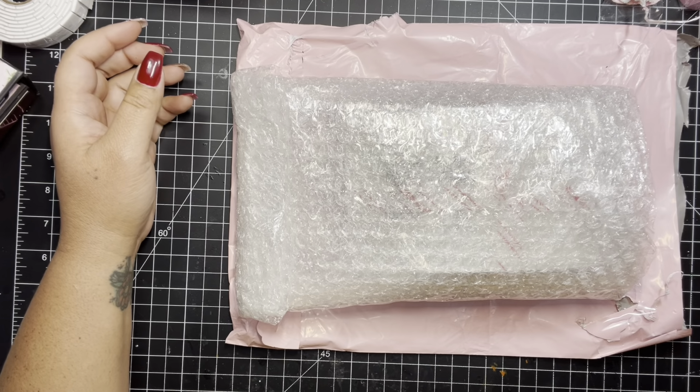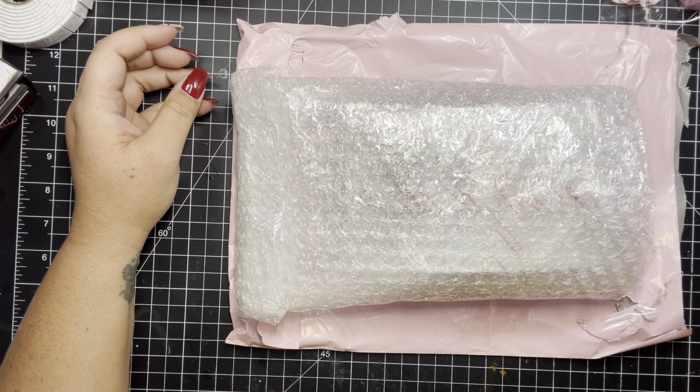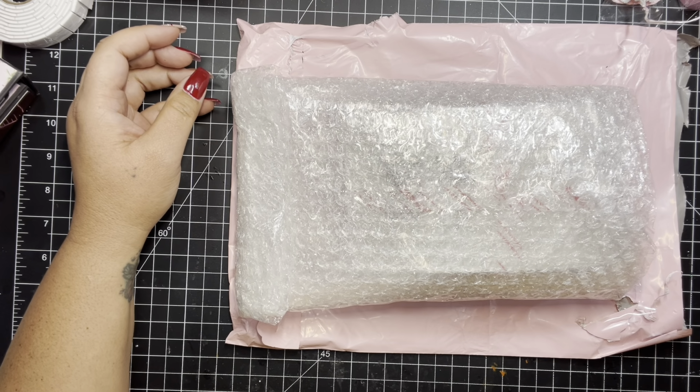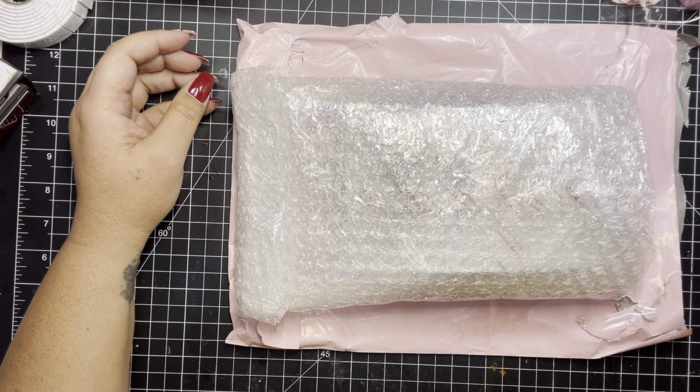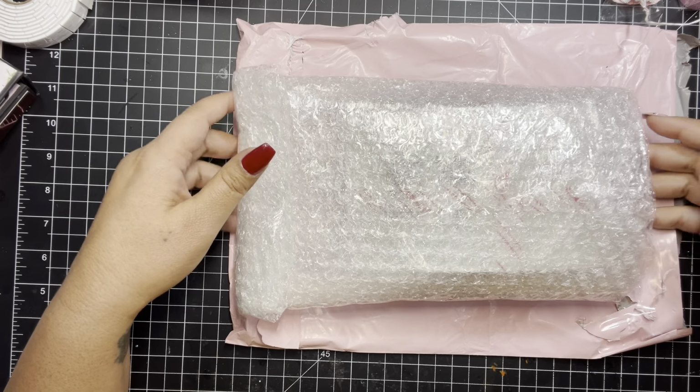So what I have today is a small business haul. I bought a Candy Cane Lane collection kit from her. It goes along with the Candy Cane Lane collection from Prima, Frank Garcia.